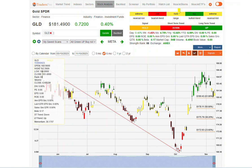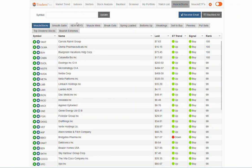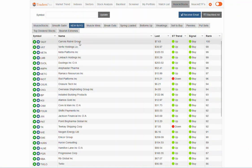Now pulling back off that support. Typically, when you see an uptrend happen that fast, it's going to have some kind of a retracement or a pullback. So we're now back at a support level on gold, and that should prove to still be constructive for this overall trend. Let's take a look at a couple of stocks here in the new buy list.